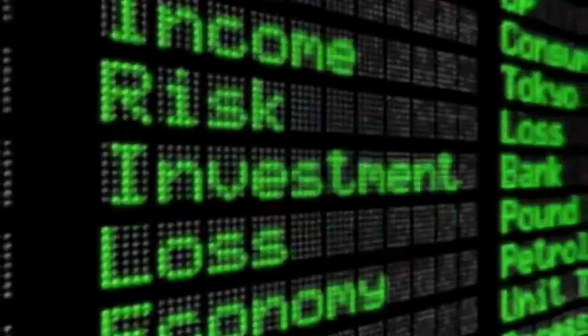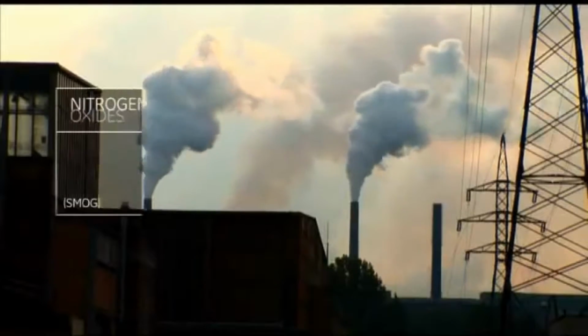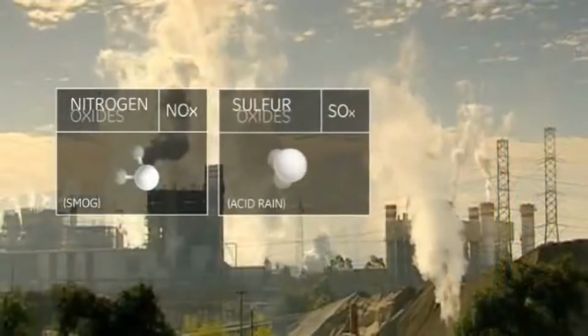Almost everywhere we go and everything we do, the economy and our way of life, has been made possible by decades of accessible, affordable power. The price? Pollution and climate change.